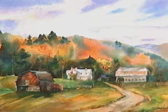This particular one is in Valley Crucis. It's a farm in Valley Crucis, obviously this time of year. He loves to work with bright, bold colors.